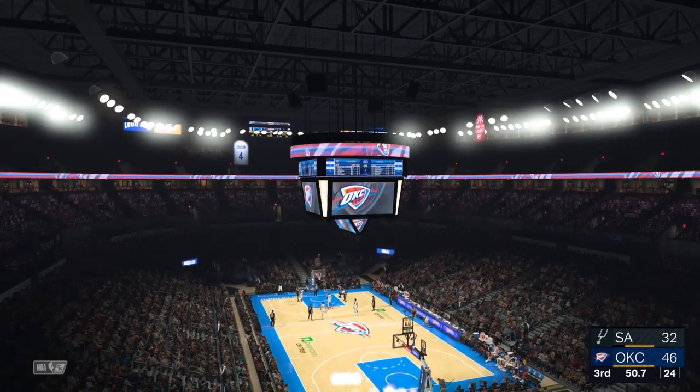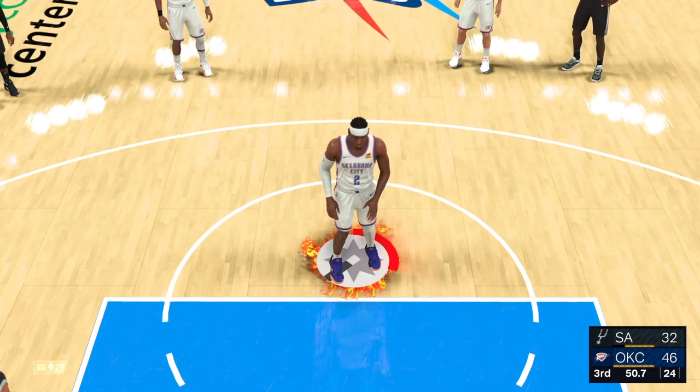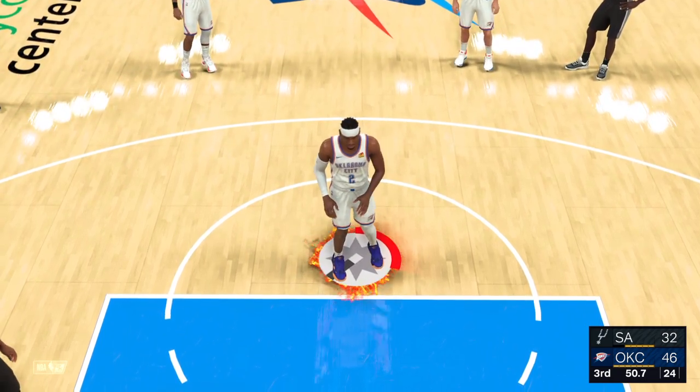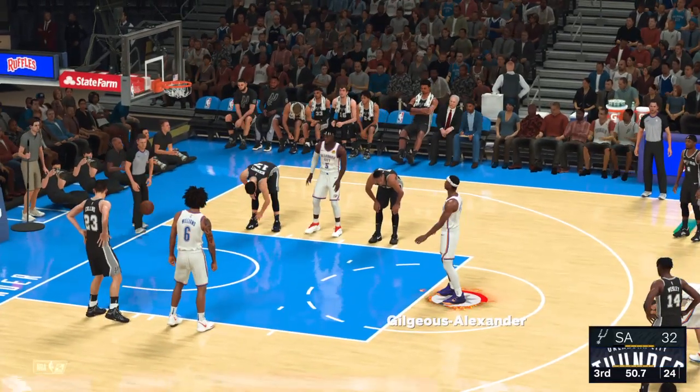This is his third trip to the free throw line. And over the course of last year, he was up over 90%. And with a stroke like that, you see why. First free throw is good.